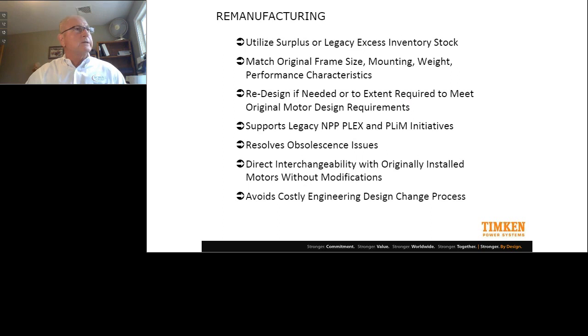One of the things that we want to discuss here, and I have a case study embedded within this presentation, I'm not going to go over every technical detail, but we thought it was important that the European community understand a process that we've been using very successfully here in the United States, which helps support plant life extension and aging management initiatives here. It is called remanufacturing. Remanufacturing utilizes surplus or legacy inventory, reverse engineering that motor, and then building a new motor from that.